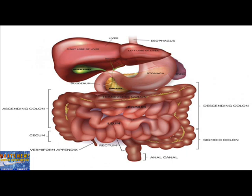What is digestion? In a nutshell, digestion involves breaking down large food molecules into water-soluble molecules that can be passed into the blood and transported to the body's organs. For instance, carbohydrates are broken down into glucose, proteins into amino acids, and fats into fatty acids and glycerol.